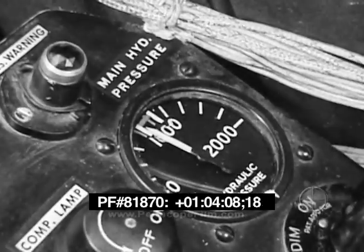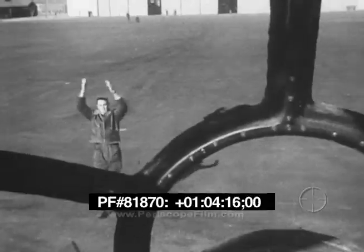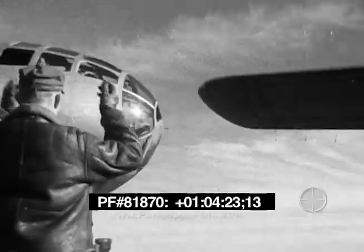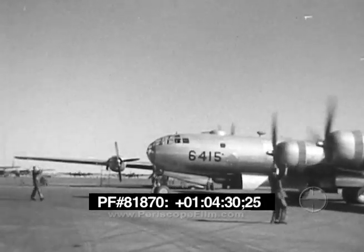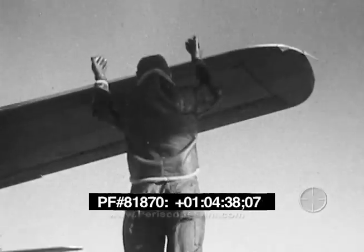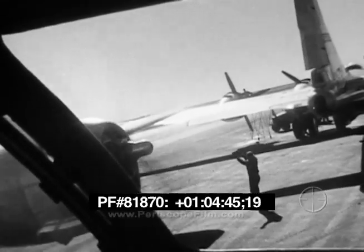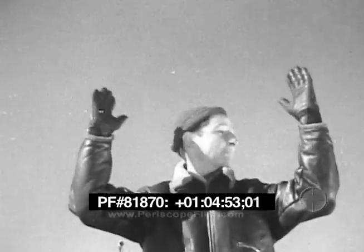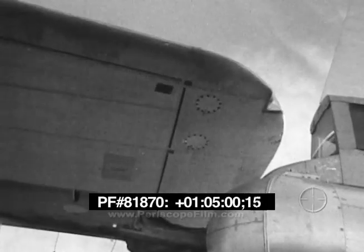How's hydraulic pressure? Okay. When the going is close, it's up to the men on the ground to keep the flight crew posted. Crew chiefs, the pilot's key man when trouble looms ahead. Where planes are parked or other obstacles stand in the way, watch those wings. Close. A yard? A foot? Hold it. Hold everything. Better check.